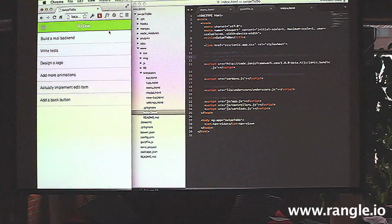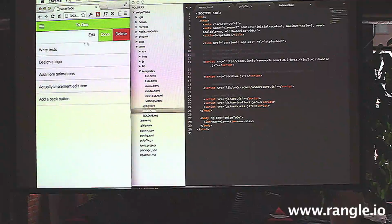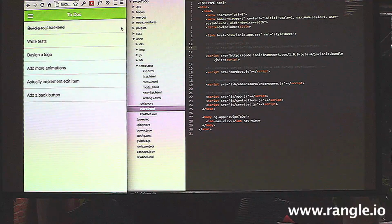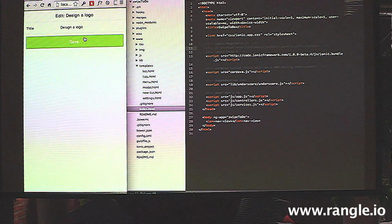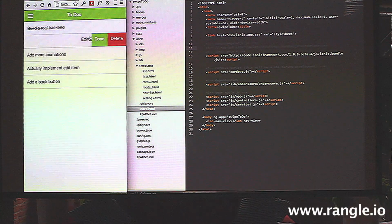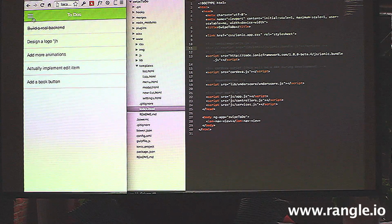So this is the Ionic list directive. You can pass in an array and it'll turn it into a list. You can swipe the list and set different options, attach click events to these buttons, so I can mark the item as done. It'll check it off and apply a CSS class to it. You can delete an item, or you can edit an item and it'll pop up a modal. I can change the text, save it, and it updates live. So all the data in this app is just in the browser. There's no backend, but it's Angular based, so everything gets updated and the state's there for you.